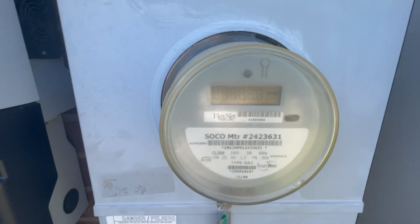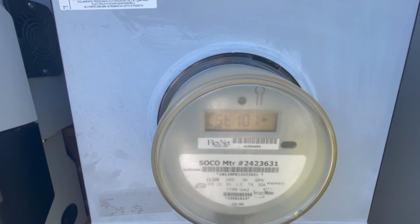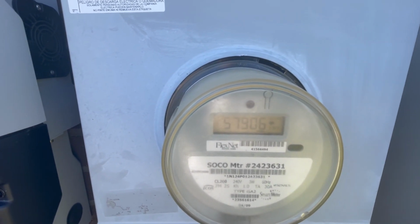As you can see, this meter here is still running backwards at a pretty good clip. Going to the left, it's running backwards. You see that little line at the bottom?